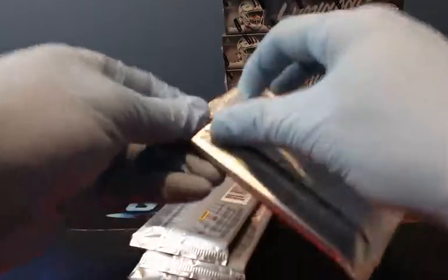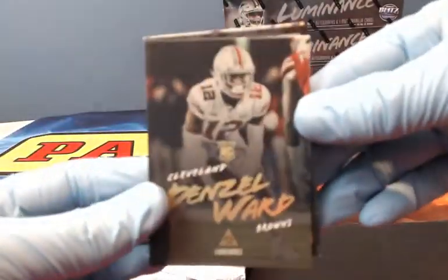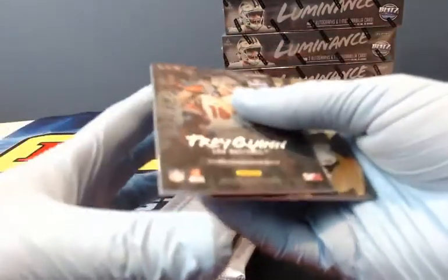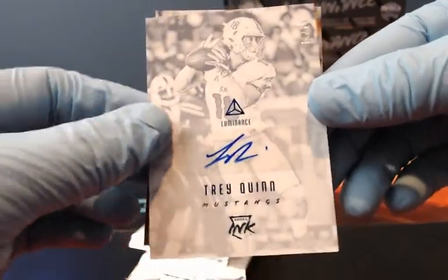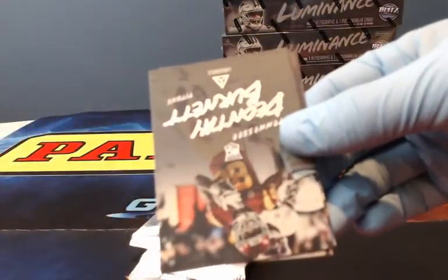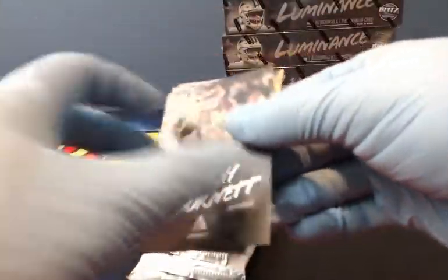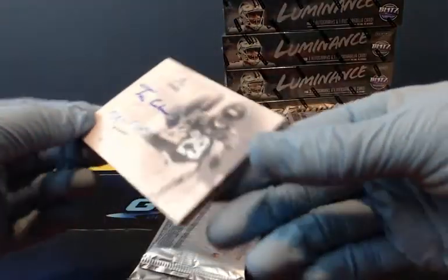Box 2. Base, we got gold Denzel Ward and Trey Quinn. Blue 14 of 75, Trey Quinn. JT Barrett Luminary. Burnett, Izzo, and John Kelly. Von Miller Gold. Nice. Bear down. Tariq Cohen. 70 of 125.